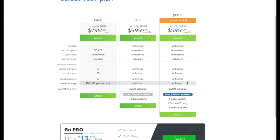So I'm actually going to recommend, if you're getting a domain name, that you choose the Prime here, because it includes the domain privacy. And the domain privacy basically means that when you sign up for your domain name, they won't have your address. They'll have an address that Bluehost has. That'll just keep you from getting junk mail, spam emails, and phone calls from people who are really excited that you started a new business or a new website and just want to try to promote themselves to you. It'll keep you from getting all that stuff, and it's really a big time saver just not to get a bunch of extra junk.